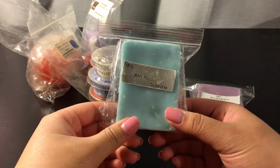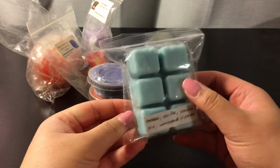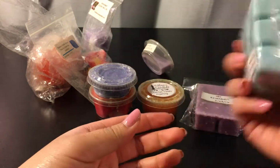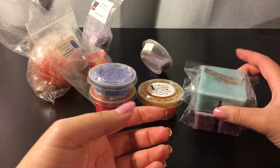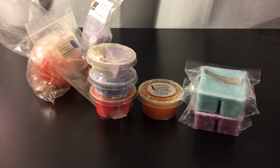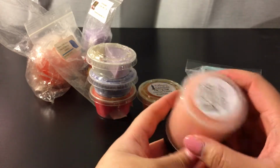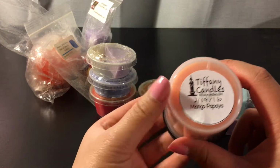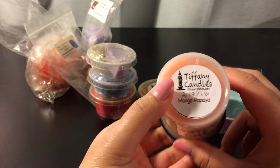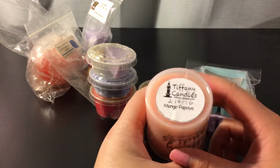So speaking of scents that I might not like, this is Aria, also from Storybook Scents, and this is a blend of amber, vanilla, blackberry pie, and whipped cream. The amber is really present in the fragrance, and it's not that pleasant, I would say. Then I have Tiffany Candles Scoopable in Mango Papaya, one of my favorite Tiffany blends. Well, it's not a Tiffany blend, it's just a regular fragrance oil, but this is one of my favorite fruit oils.